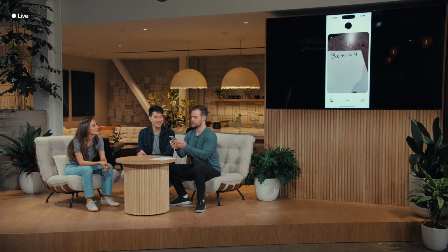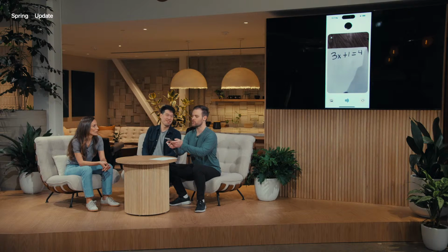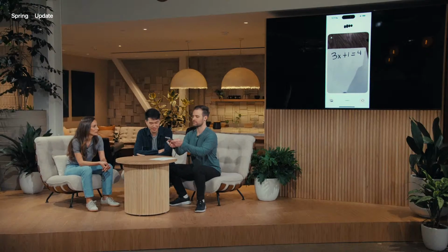So, ChatGPT, what equation did I write down there? Ah, I see it now. You wrote down 3x plus 1 equals 4. Yep, exactly. So what's the first step I should take to try to solve this? The first step is to get all the terms with x on one side and the constants on the other side. So what do you think we should do with that +1?